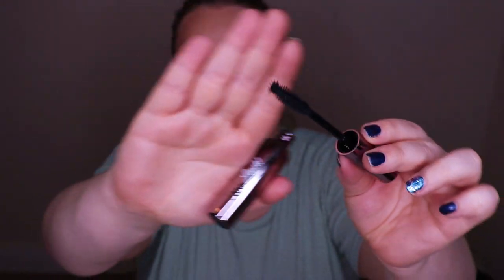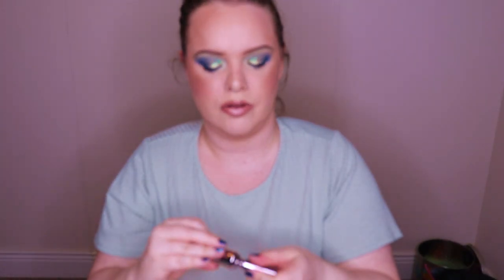So let's go see what the wand looks like together. Ooh, that is a big ass wand, is it not? Why won't you focus? There. Look at the little ball on the top. This will be interesting to see what this is like. I'm so excited to use another mascara. How much you want to bet it won't bring me as much joy as the Ilia one, but we'll see. So this is going to stay out. I'm excited.